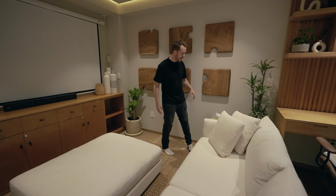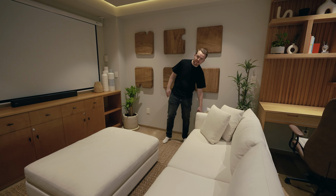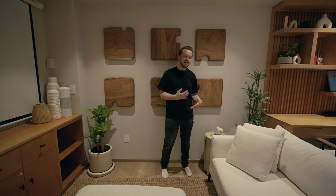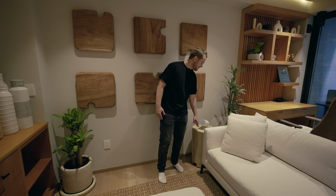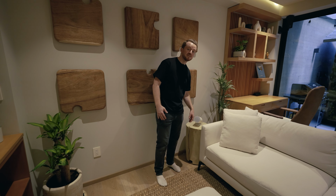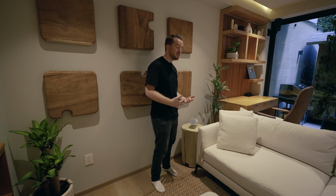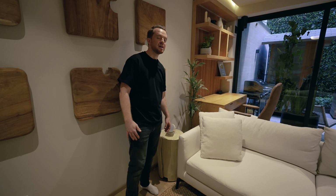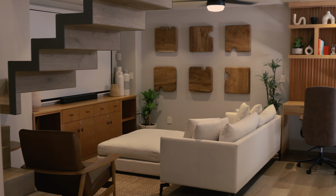And then we also have this nice little stool, nice little table here, which is next to the couch. It's kind of like a tree stump. I've seen this type of table in a lot of places I've stayed at. I've always been a huge fan. And I think just the color scheme of this matches perfectly with everything else in this area.